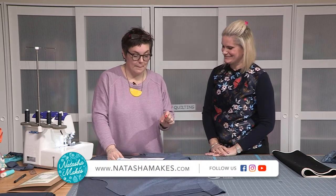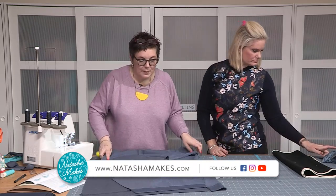So the pocket is the bit that we're going to look at at the moment. There are a couple of bits to the pocket.